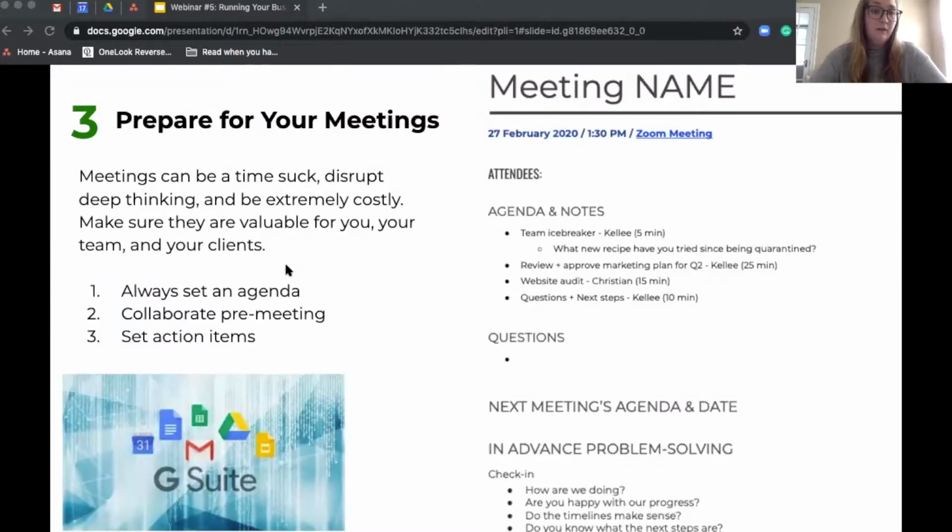This is something that we've been working on pretty strictly over the last couple of months: really making sure every meeting is actually essential. Meetings can be a time suck, disrupt deep thinking, and be extremely costly. By that, I mean looking at how much each of your employees is paid, and then how many of those people are in each meeting, gives you a pretty quick view of how much each meeting is costing you. So always something to keep in mind.